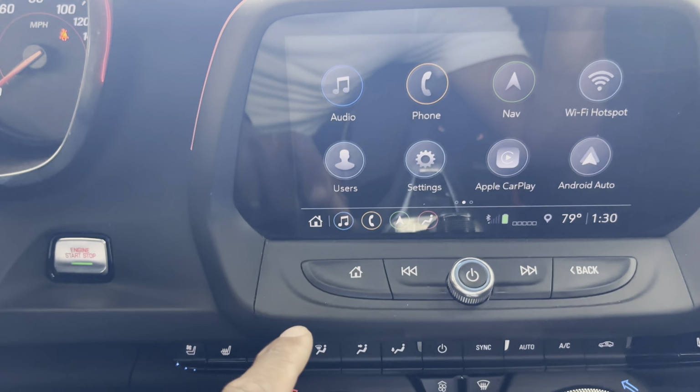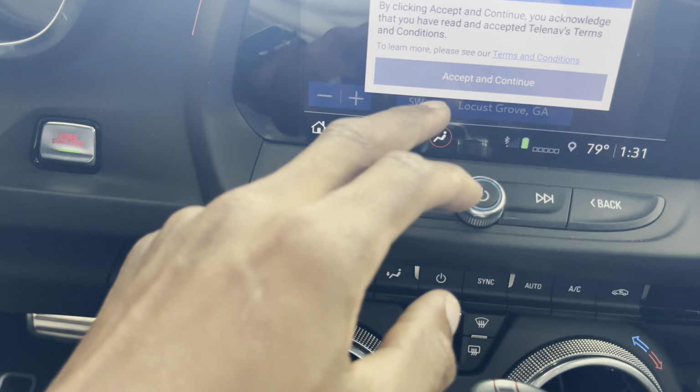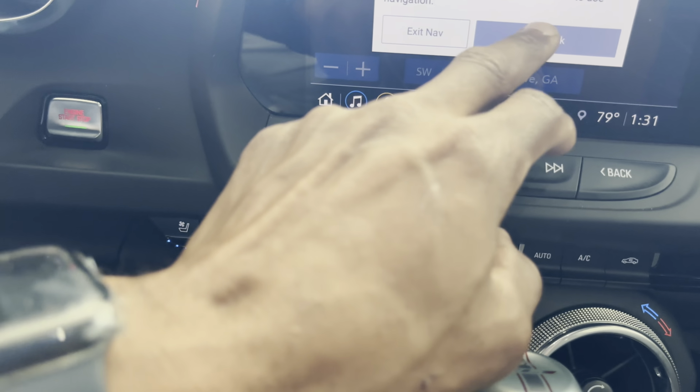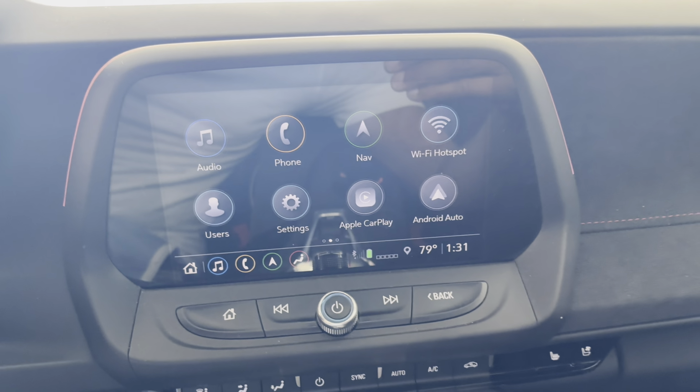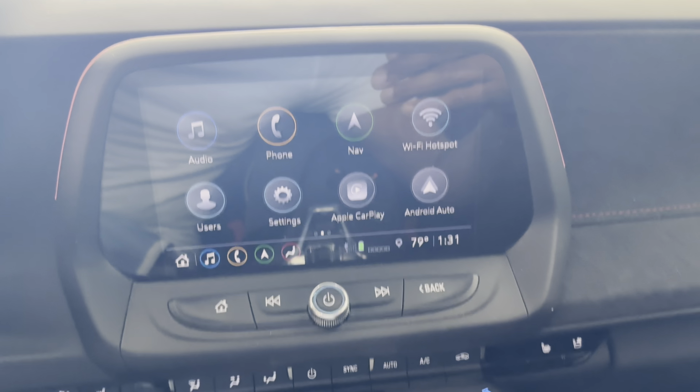Y'all know all that. Navigation, I don't know if I got nav on here. Connected navigation, let's see, get started. By clicking continue, you acknowledge that you have accepted the terms. We're gonna hit no on that because I don't need to get no extra billing. Okay, exit nav. All right, and you got Wi-Fi now. Most cars nowadays come with a hotspot in it, so you can use internet inside the cabin of the car that you're in. Most folks will put it on their SUVs, trucks. Anything they going out of town with, or you like doing long drives in, it'd be good for that. That's cool. I'm not finna be using no Wi-Fi hotspot in no damn coupe. I just don't see the necessary need to. So I don't understand why they would even offer it in a fast car.